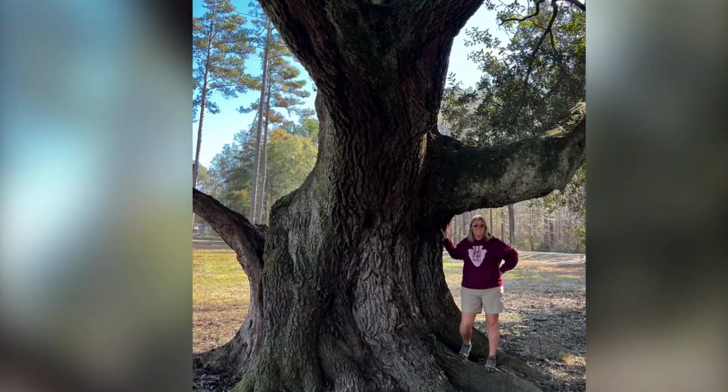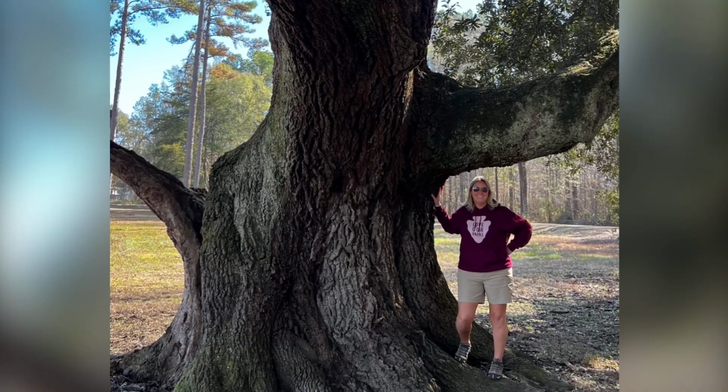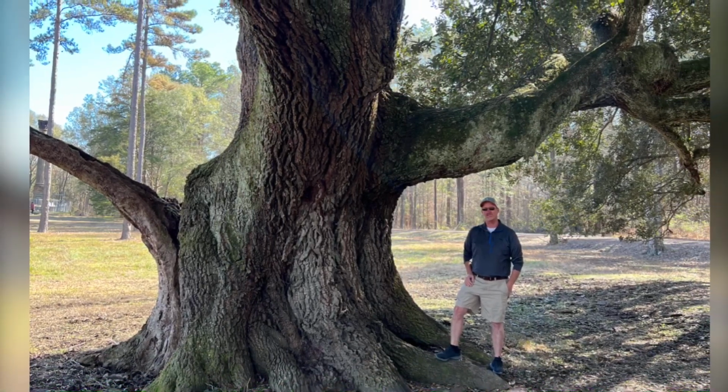There was also a really giant oak tree. Like, we don't know, maybe it was from the 1800s too, because it was big. It might have been, because it was a giant oak tree.